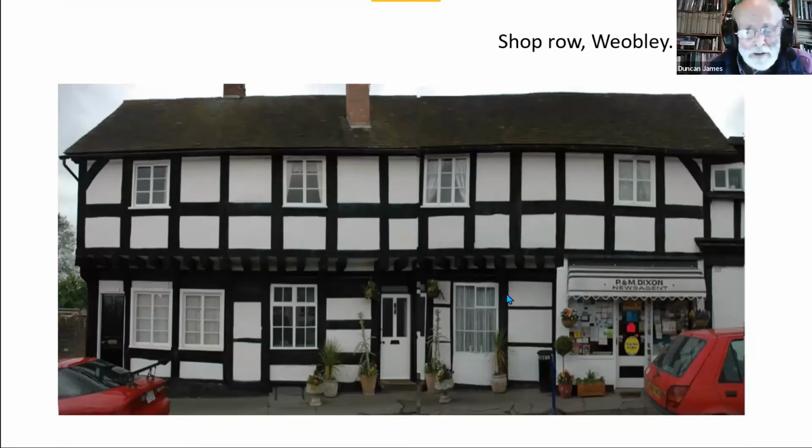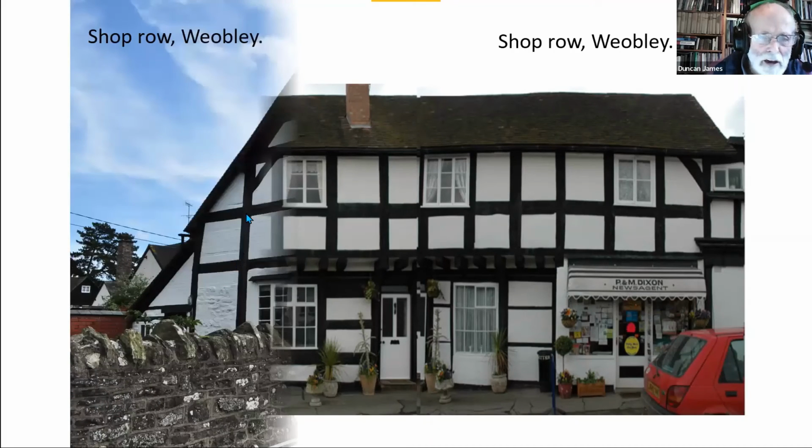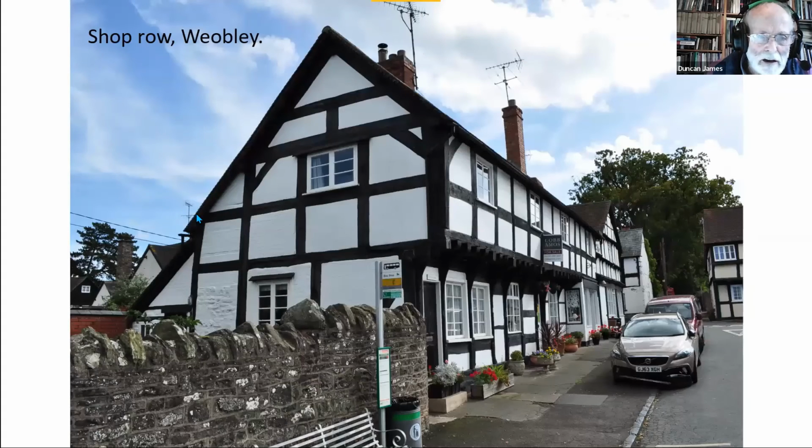I just wanted to mention one or two buildings which have an unusual arrangement of an upper room. This is a shop row in Webley with what appear to be lock-up shops on the ground floor. One there, one just here, one here originally, and one here. So this is a row of four shops with upper chambers, which were not accessed from the shops, but from a balcony along the back of the building. Originally there was a balcony along here, which has now been enclosed by an extension of the roof to form a cat slide. And it has always puzzled me that these upper rooms were not heated at all.